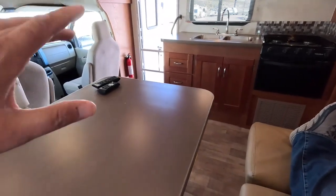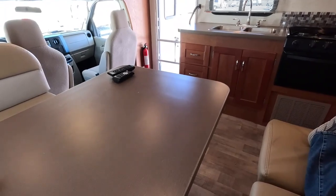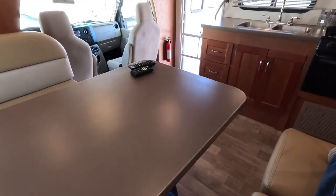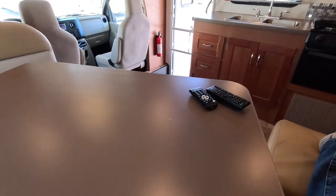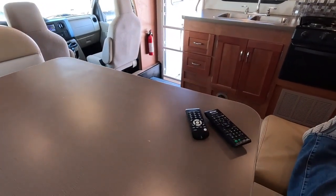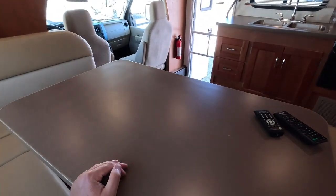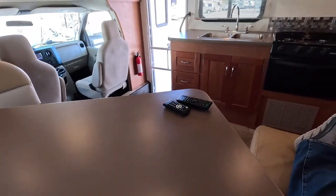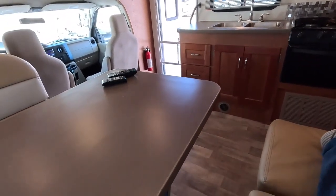And of course, this table is removable. If you wanted to leave the table down or put it in a different position, you can put it this way if you wish to, or the other way, or you can leave it off completely and use this for a sofa. And it does make a bed. You have to have the table to make the bed.